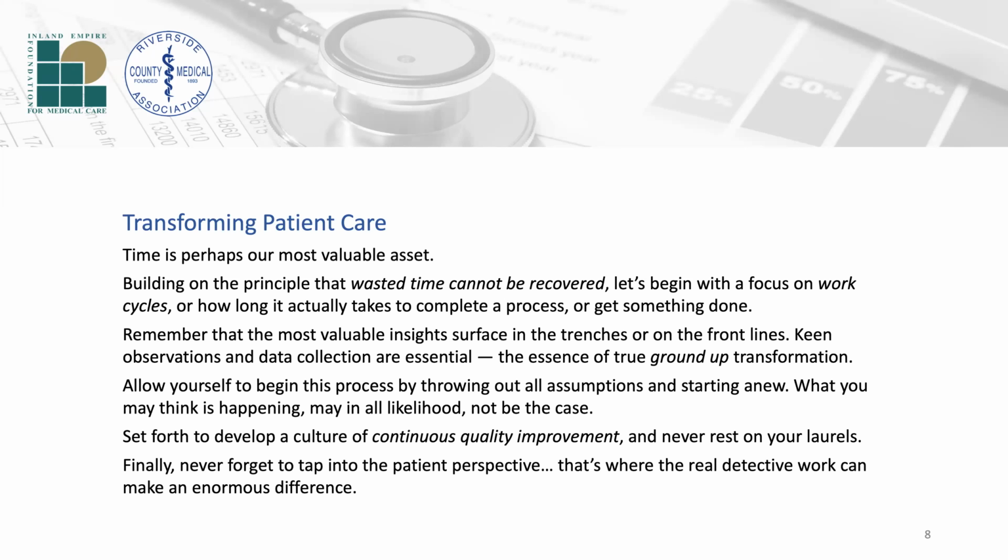Remember that the most valuable insights surface in the trenches, and that's for sure on the front lines. So we want to really listen to our staff. We really want to see what's working and what's not working. We want to work as a team or a group effort to make sure that we're getting through the patient's appointments and the time management is at its highest efficiency.